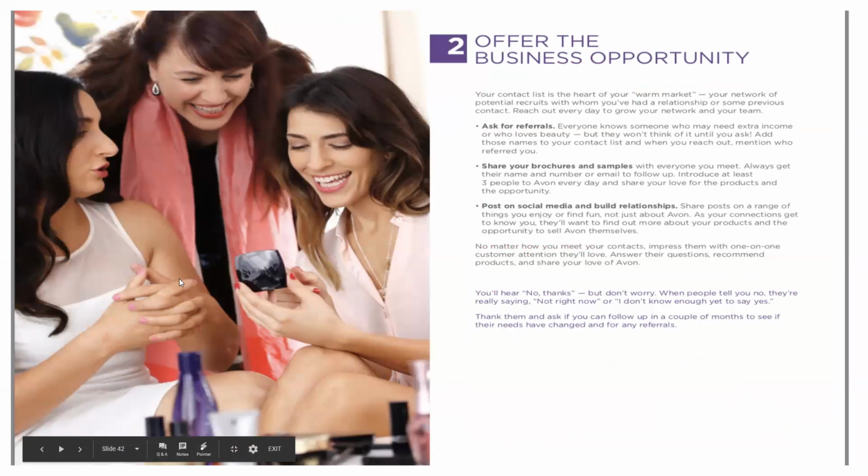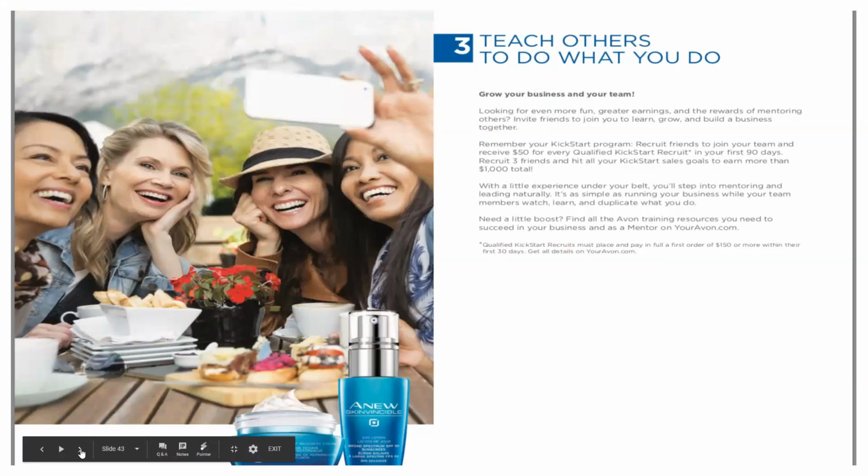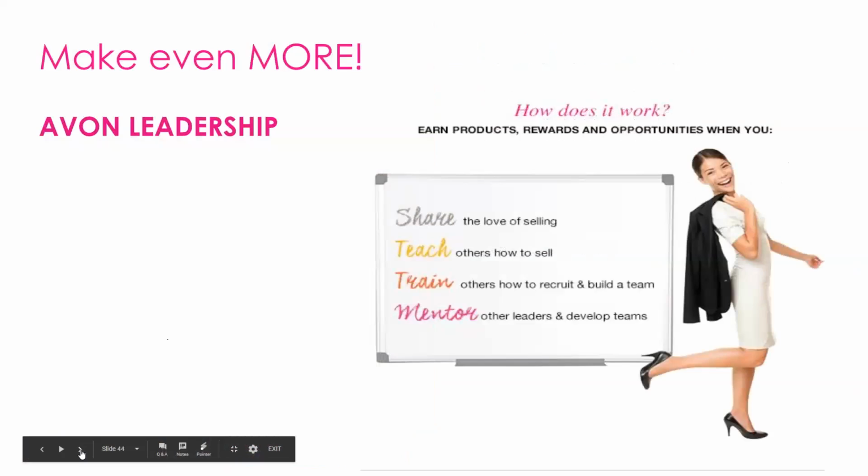The second, you want to offer the business opportunity, ask for referrals, share your brochures and samples, and post on social media, and you want to build those relationships. You want to teach others to do what you do. Why? People would say, I don't want to lose my customers, I don't want to lose money. With Avon, you make money with leadership also. It's called leadership, teaching people what you do, and it's simple. It's just sharing. If you think someone's going to be great at what you're doing, it's more fun when you have someone doing it with you.